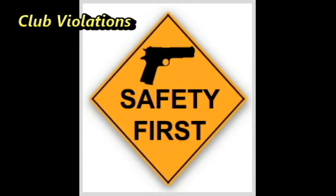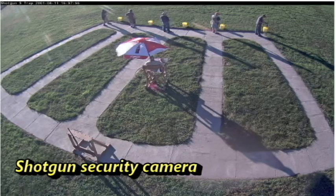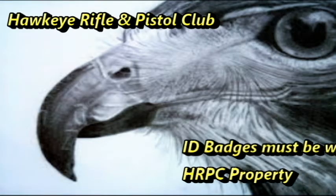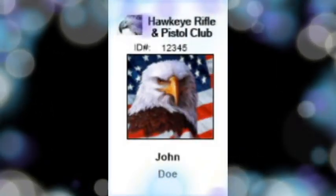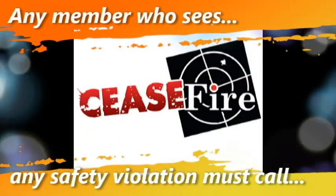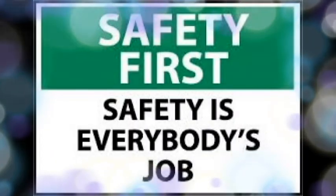Club violations. Note, all ranges at the Hawkeye Rifle and Pistol Club have security cameras in operation. All members are required to wear Hawkeye Rifle and Pistol Club issued ID badge while on any HRPC range property. If you are not wearing your ID badge, you may be asked to leave. Any member who sees any safety violation is required to call a ceasefire. Remember, safety is our first priority.